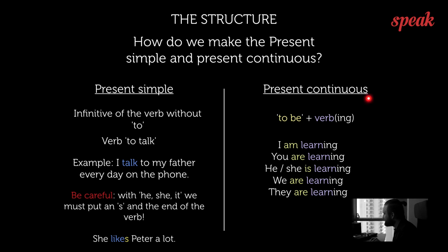Let's look now at the present continuous. The present continuous is the verb to be plus your verb with ing at the end. For example, I am learning. So am is the verb to be in the present, I am, and then the verb learn plus ing, I am learning. You are learning, he, she is learning, we are learning, they are learning. So in the present continuous, the verb to be is always the same. It's always I am, you are, she is, we are, they are, then your verb plus the ing. It's always like that.